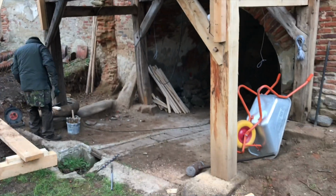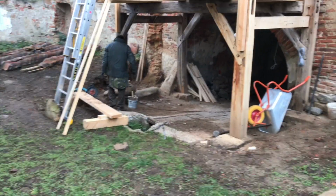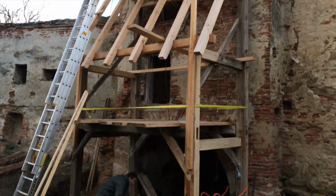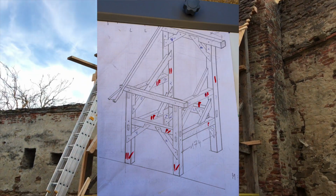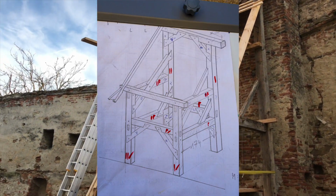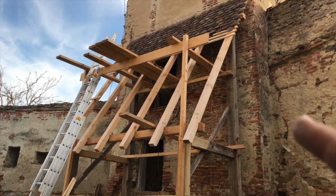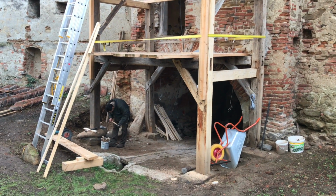So yeah, so this is the structure. This is going to be the staircase to the clock tower. Well, it is. Well, there's no stairs to it yet, but it's going to be the entrance to the clock tower. And this is how it originally looked. Well, you'll get a better sense of its shape once we pull down the scaffolding that's up there, and you know, then you'll see how it looks.